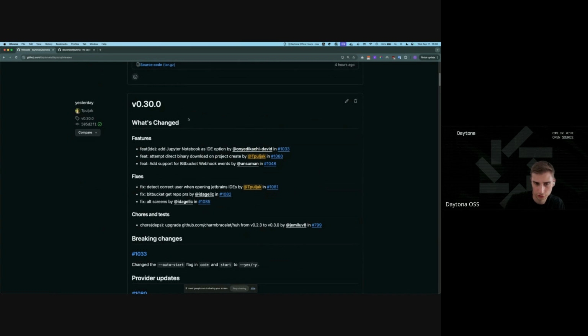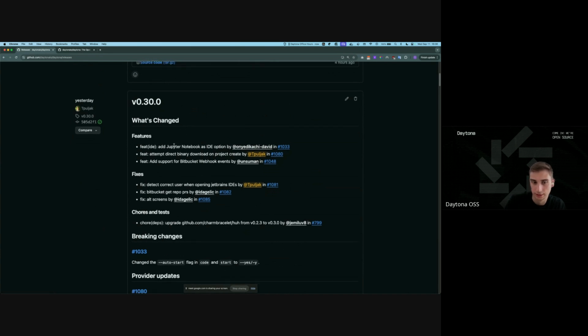This included a couple of features, most notably the addition of Jupyter Notebook as an IDE option. So now users can use Daytona IDE and select Jupyter as their default IDE, or pass it as an IDE flag. And what Daytona will do in the backend is it will actually install Jupyter and any required dependencies inside your project, start the Jupyter server, and then forward the port locally and open it automatically in your browser. So really quickly you can get set up with Jupyter using just Daytona code or Daytona create, and pass the Jupyter as an IDE option.